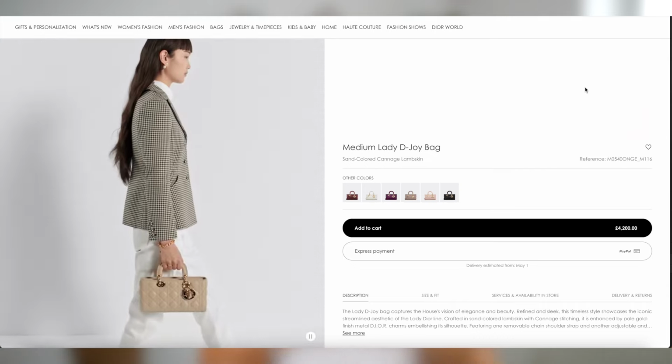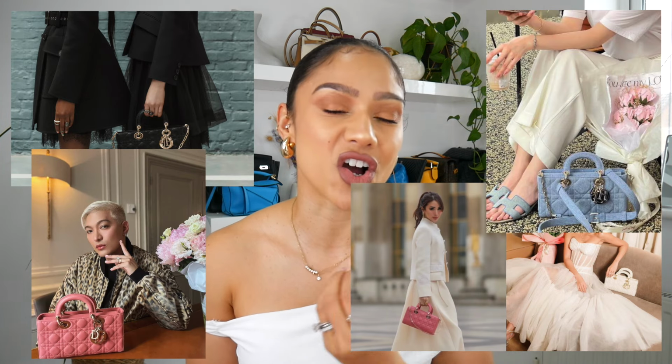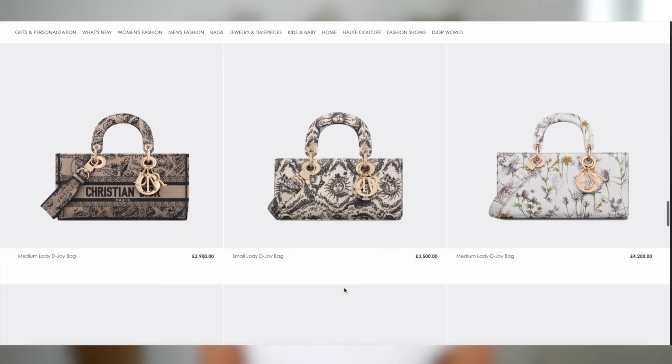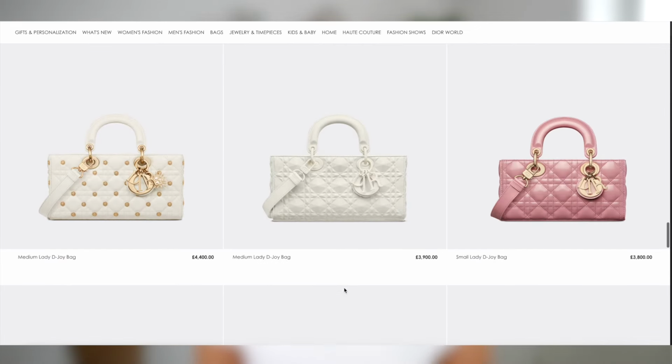So this is definitely at the top of the list with the more expensive price tag. The bag in the micro size starts from £2,700 going all the way up to just after £4,000 for the medium. So yeah, it is a little bit of a steeper price tag, but it is Dior. And when it comes to that beautiful cannage quilting, I mean, you can't go wrong with that because it is iconic. This bag has definitely grown on me and I love the different designs and the styles of it when it comes to the DJoy.